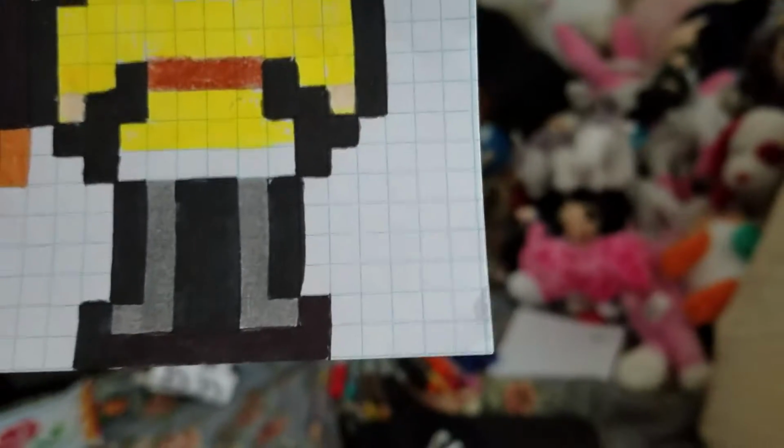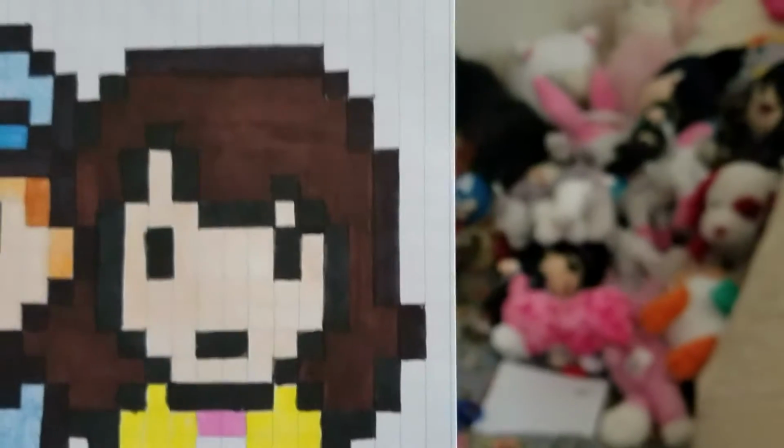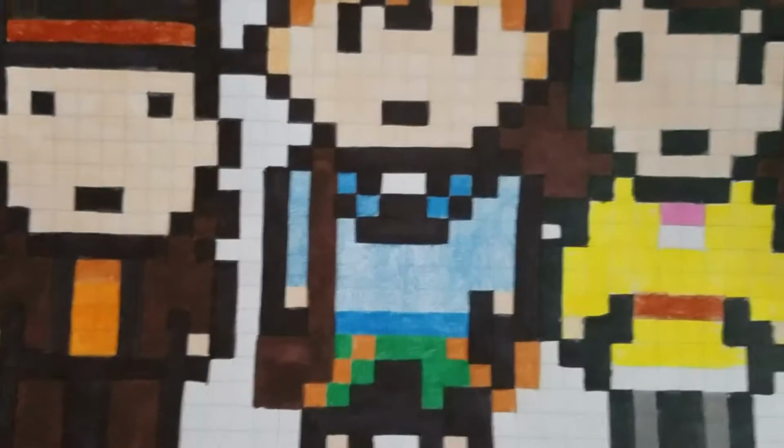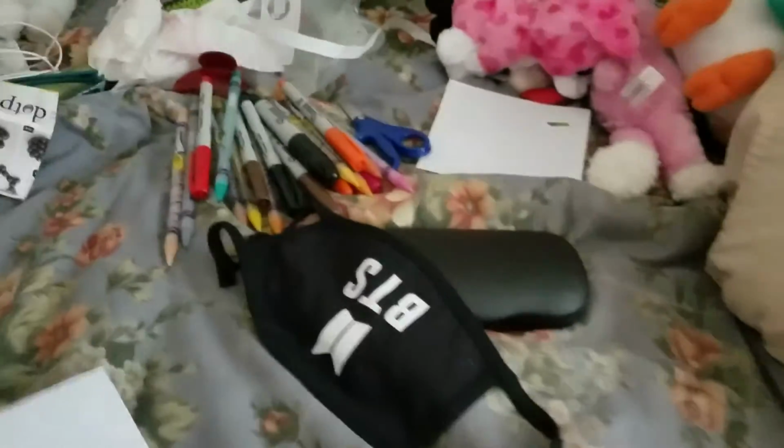So I extended her legs, and I think basically that was it. I just wanted to put their eyes around the same level. I don't know why they made Luke so tall. But I just wanted to stay in the same style. It was not easy. I'll tell you that.